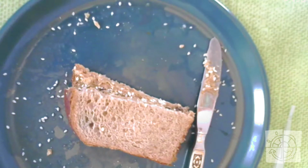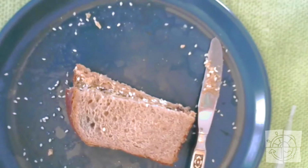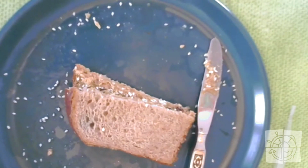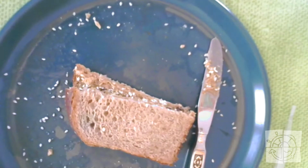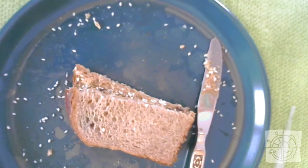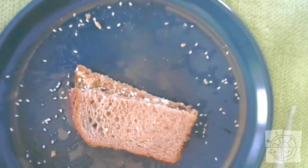Very good. Okay, so we had igneous rock, which was made by rocks melting and magma down deep in the earth, cooling and hardening into a rock. We've got a sedimentary rock like our sandwich right there. And now we're going to talk about the next rock, and that is metamorphic.